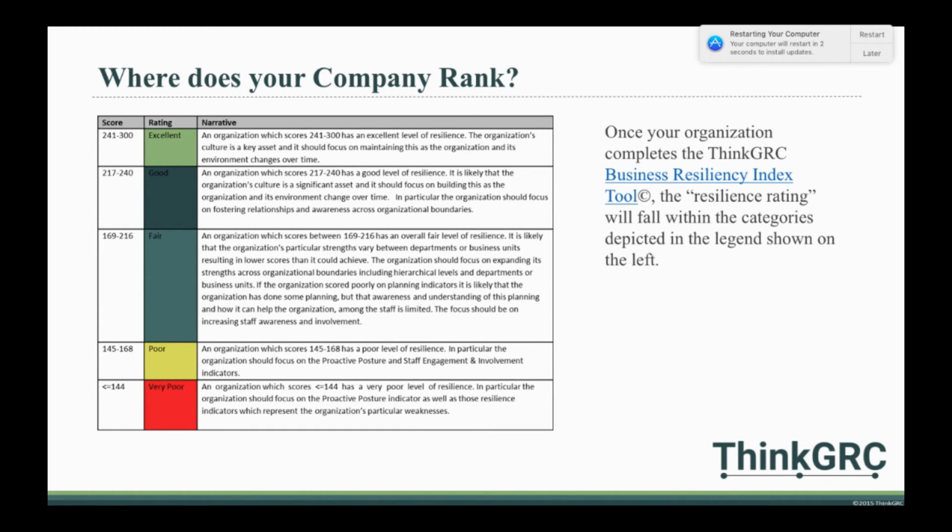So where does your company rank along the Business Resiliency Index scale? Here we briefly explain the various Business Resiliency Index categories and ratings. As you can see on the screen, there are 5 categories: excellent, good, fair, poor, or very poor. And within each category, it is defined what the score means and what the level of resiliency is. So once your organization completes the ThinkGRC Business Resiliency Index tool, they will then learn which category they fall in.